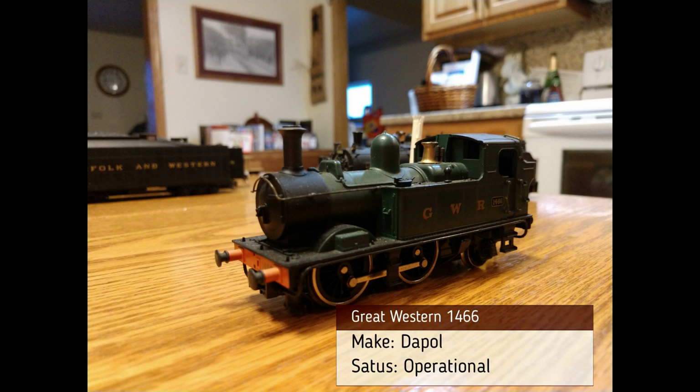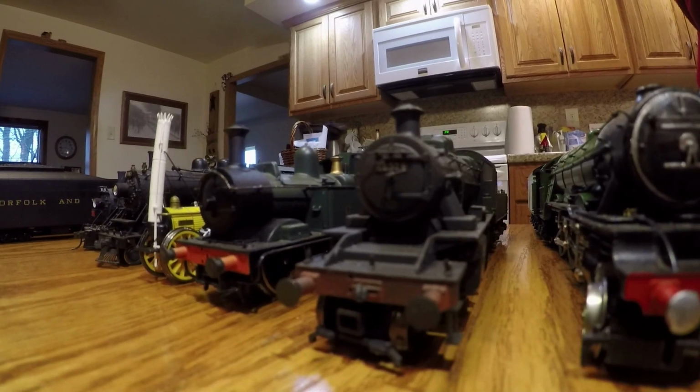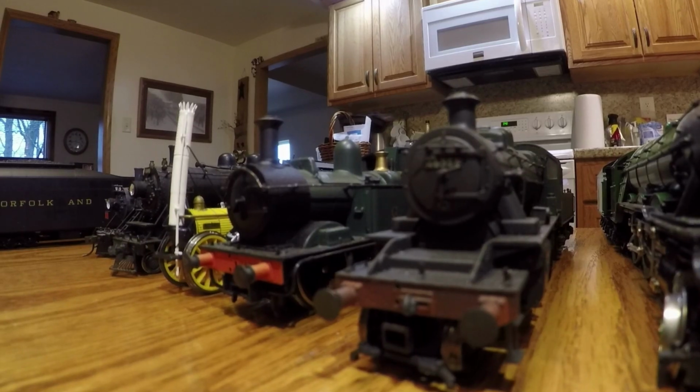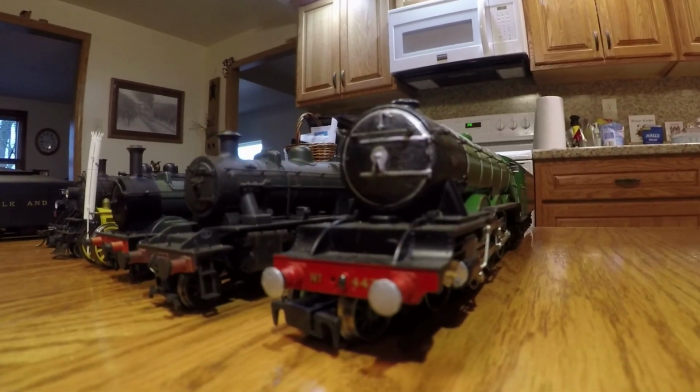Here we have one of my favorite classes of British locomotives, this being the famous Great Western Railway 14XX. However, my favorite British locomotive of all time is the Ivatt Class 2MT locomotives. This one came from Bachmann and is one of the weathered models, definitely a very good looking engine.